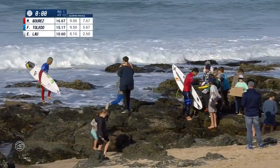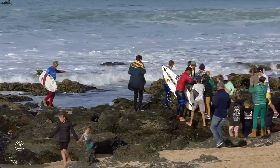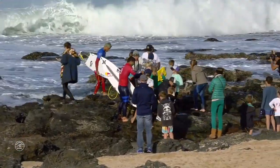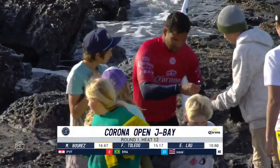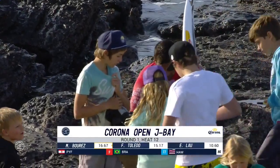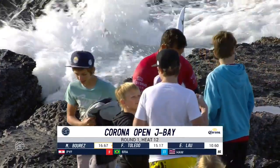Didn't go into his top two, a 7.37. Filipe Toledo, he fell short on his last ride, a 5.67. So the Tahitian hangs on for a win in the last heat of the first round. Filipe and Zeke, despite some great performances on some solid set waves, are going to have to make their way through round two if they want to stay alive in the mix.